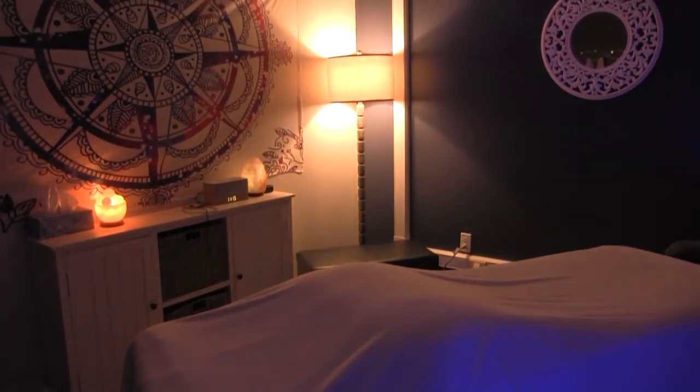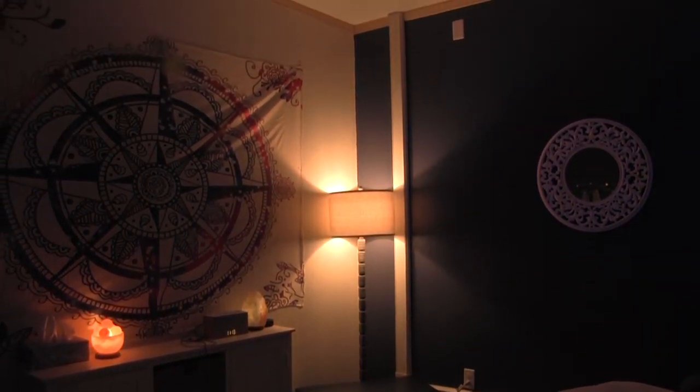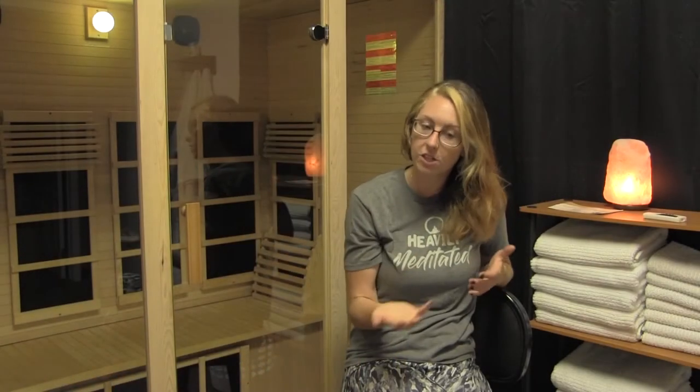So we have our two float tanks, we have our infrared sauna, and then we have four massage therapists in two rooms, and they specialize in different things. And then we have our oxygen bar, which is a huge hit for the college kids, especially on Sunday mornings when everybody's hungover and they want to die.